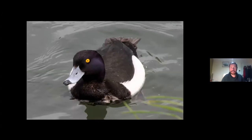I found a bird book the other day, actually. I was going through my collection. We've recently moved house. I've been moving my large, huge collection of bird books, and scribbled in the back was 24th of February. What year was it?